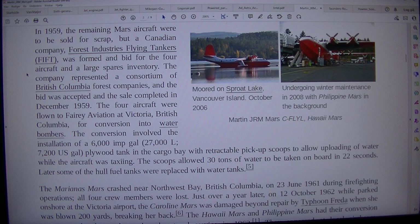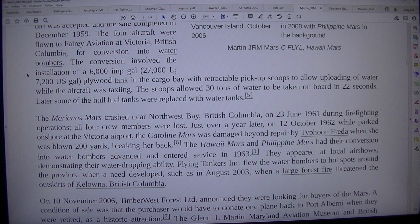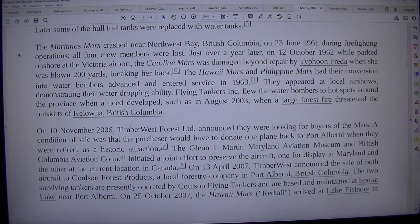The scoops allowed 30 tons of water to be taken on board in 22 seconds. Later some of the hull fuel tanks were replaced with water tanks. The Marianas Mars crashed near Northwest Bay, British Columbia, on the 23rd of June, 1961 during firefighting operations. All 4 crew members were lost.